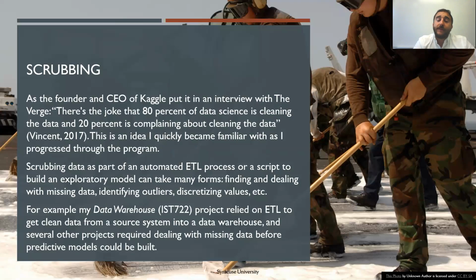So onwards to the next phase, the next step. The next step is scrubbing. When I was writing my paper, I encountered this funny quote from the CEO of Kaggle in an interview with The Verge, in which he says, "There's a joke that 80% of data science is cleaning the data and 20% is complaining about cleaning the data."